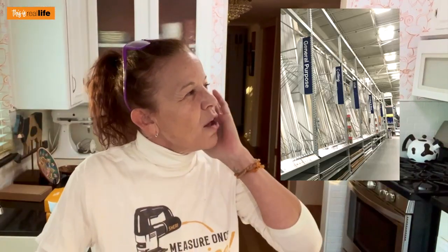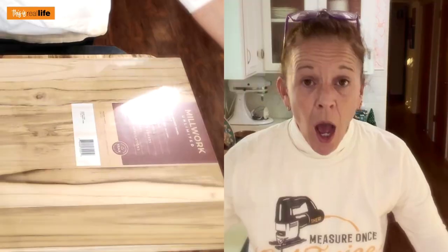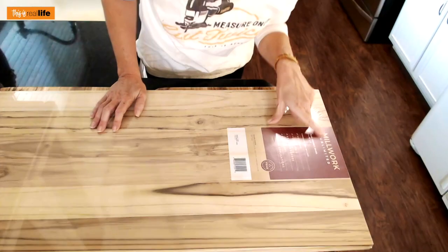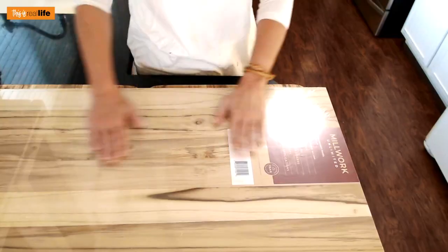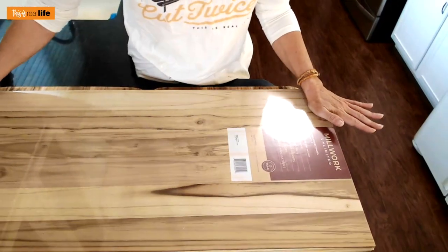You know, the boards are already cut to like shelf size. They've got like the melamine shelving, what have you. And then I saw this. Oh, this Millwork Unlimited Teak Project Panel. It is 1 inch by 16 inch by 3 feet long, and it is beautiful.